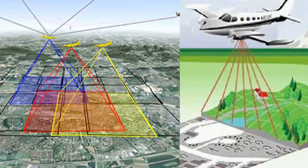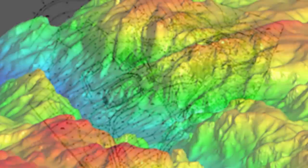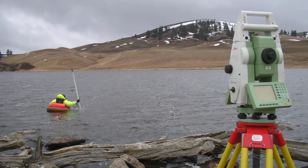Geomatics, which is also known as land surveying, is the science that speaks to the collection, interpretation, manipulation, and also the production of spatial information above and below the surface of the earth. Land surveyors use different techniques such as remote sensing, photogrammetry, and mapping techniques such as topographic, cadastral, engineering, and hydrographic, just to name a few, to collect spatial data, which is often used to make maps.